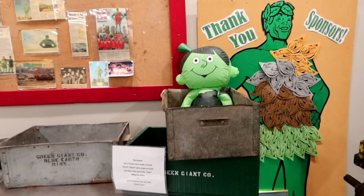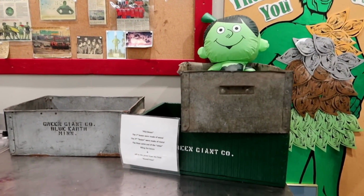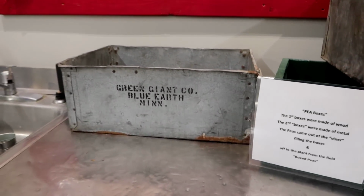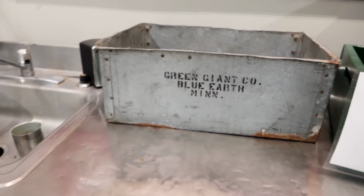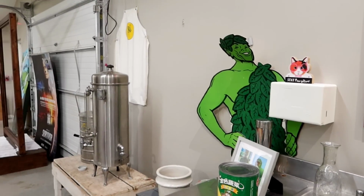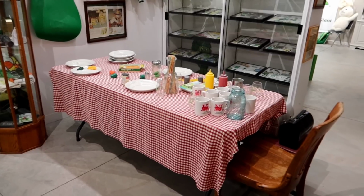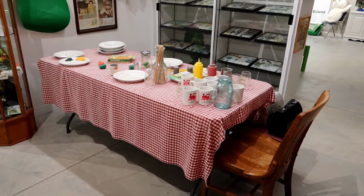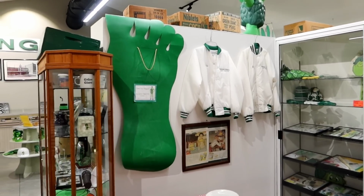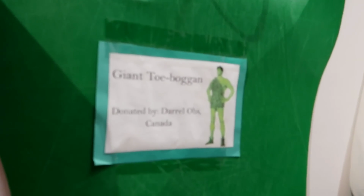This is a fun little place to walk through. Pea boxes. Some of the original Pea boxes were made of wood, some made of metal. Got aprons over there. Here's like a family dining room set up. Look, oh my gosh, this is great. A toboggan. That is a sled. I swear, it's a toboggan.